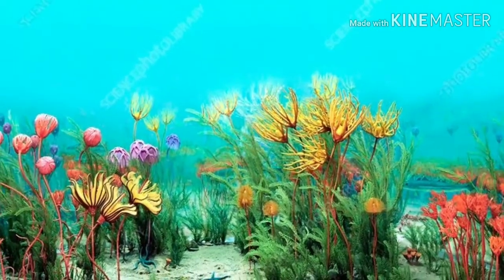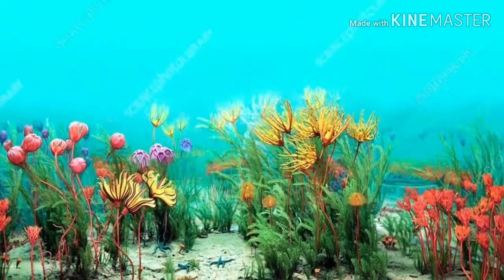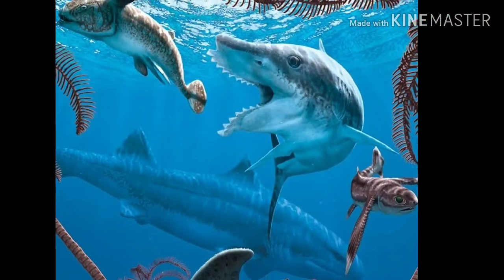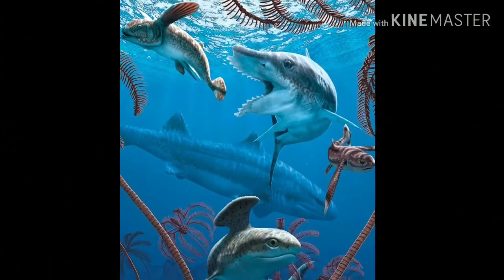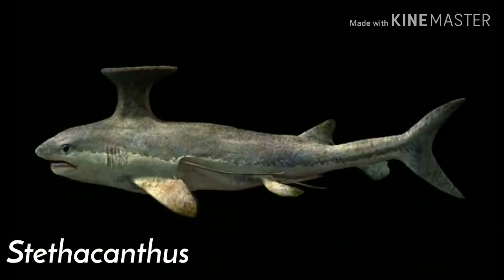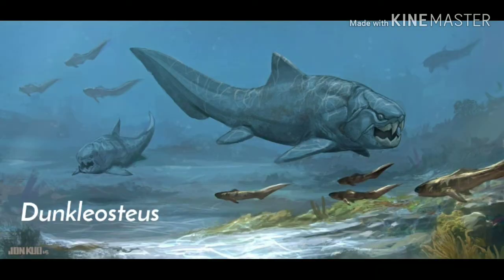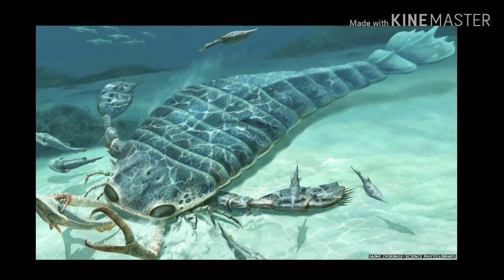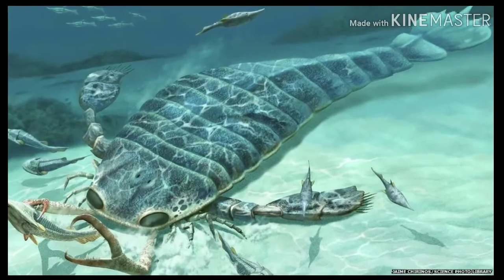So what would the oceans have been like? Well, by the Carboniferous era, life had existed in oceans for quite some time. So there's some really interesting animals that were swimming around. Weird sharks that are now extinct? Check. Enormous fish with really sharp teeth? You betcha. Sea scorpions? Wait, sea scorpions?